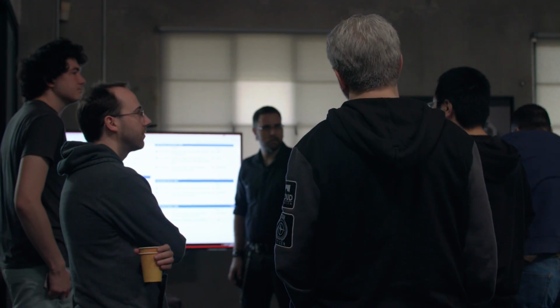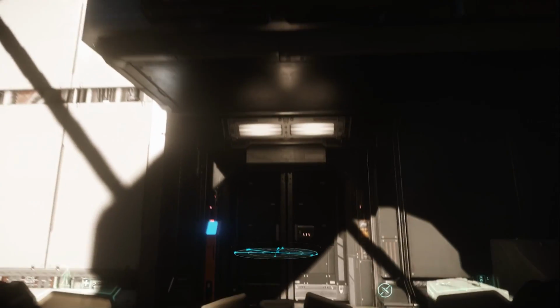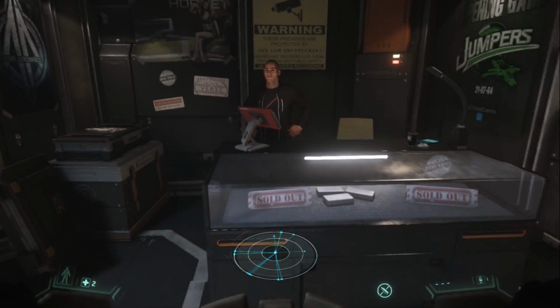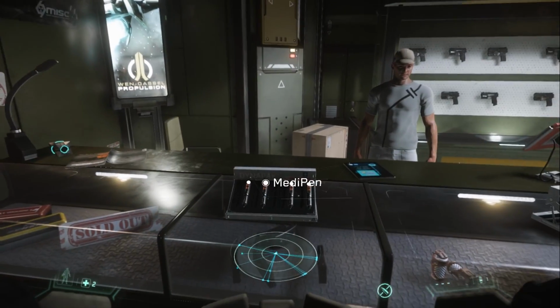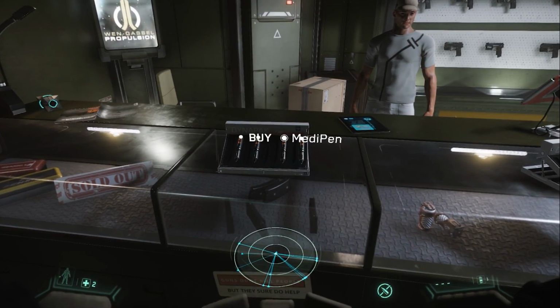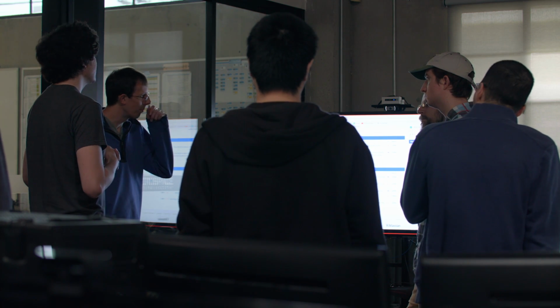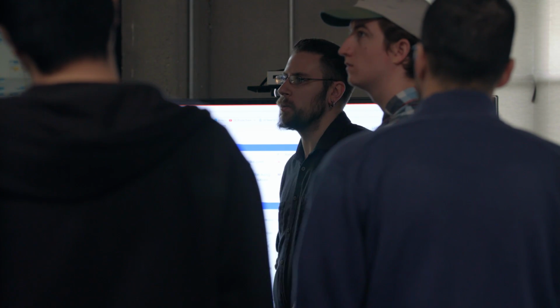Now, the engineering team has begun work on the new shop entity that uses data core components. It will allow shops to easily be streamed in and object containers, which will be finished in the next sprint. The plan is to make shops more dynamic and reactive to the economy by retrieving their inventory from the back end.